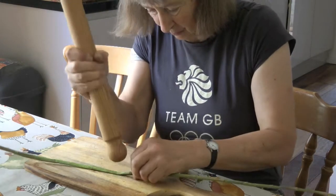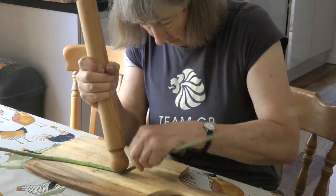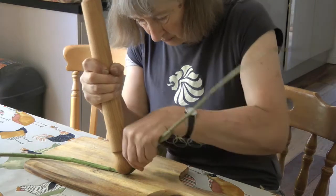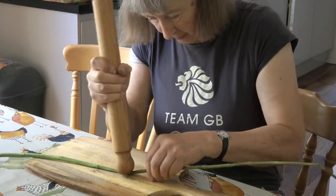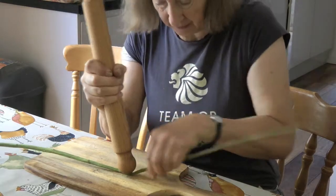You can see that this would take an awfully long time. First you've got to crush and flatten every single stalk, and then you've got to split it open and get the woody bit out the middle of it, and then what's left is the fibres. Then you've got to process the fibres.